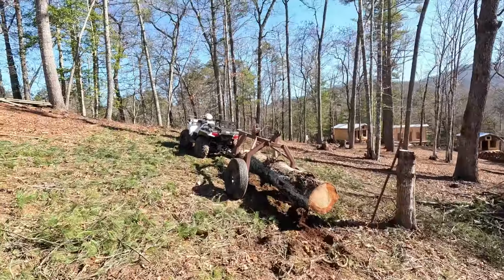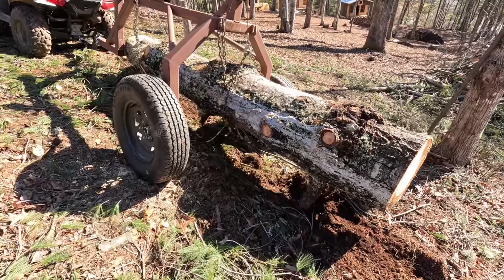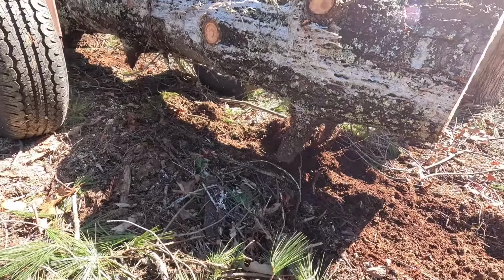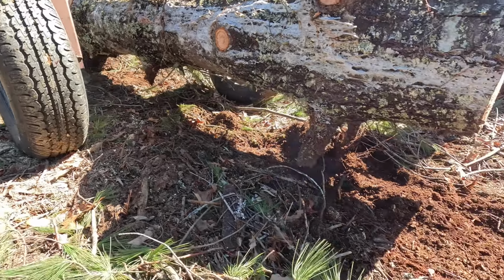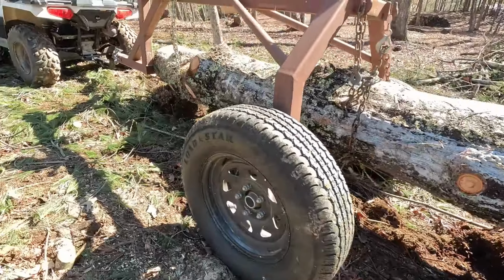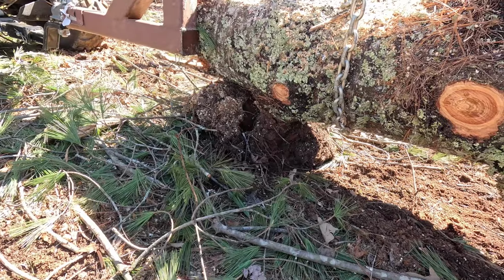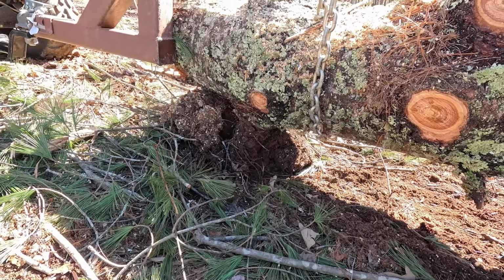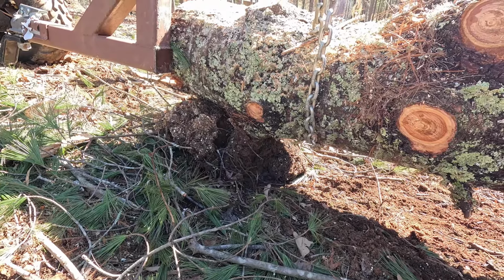So I've run into this a few times now, which is completely expected, just in that underneath, the bottom side of the log, you've got the stumps sticking out into the ground. So they end up dragging along the ground and things like that, making it tough to pull. And I certainly don't want to be pulling that through the driveway, ripping up my driveway a little bit. So I usually just take my chainsaw and trim those up a little bit.